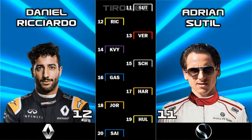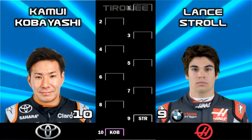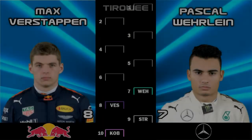A good lap from Ricciardo sees the Aussie line up in 12th, and Adrian Sutter just misses out on his first top 10 start of the season, lining up 11th, but still gets a free choice of tyres. Kobayashi lines up in 10th place, but also gets a free choice of tyres, as originally he did qualify 11th before Daniel Kvyat's penalty, and he's joined on row 5 by Lance Stroll as the lead Haas.